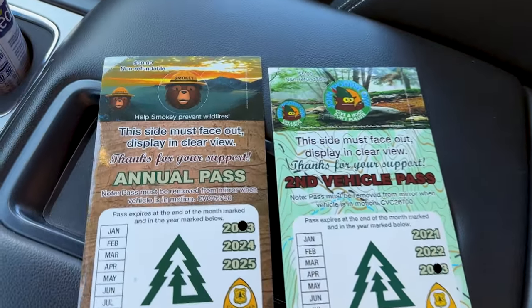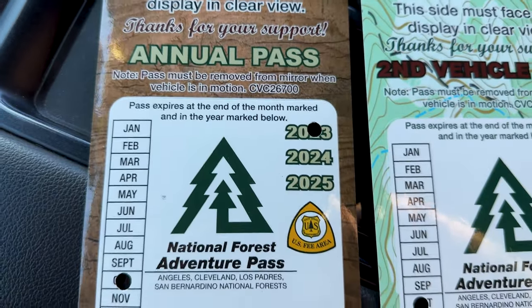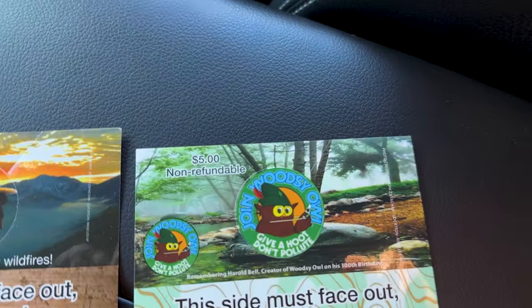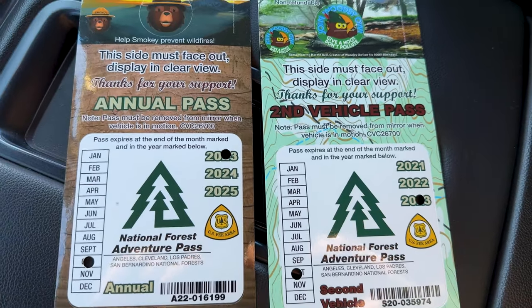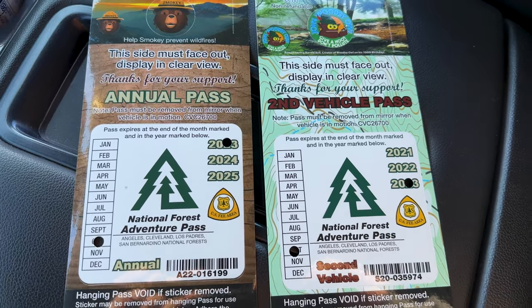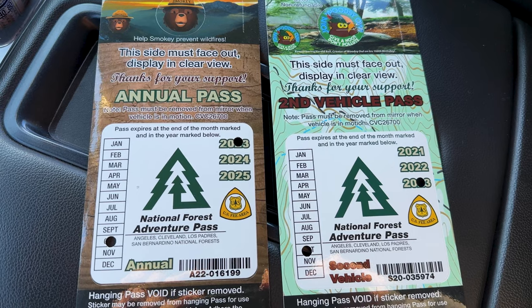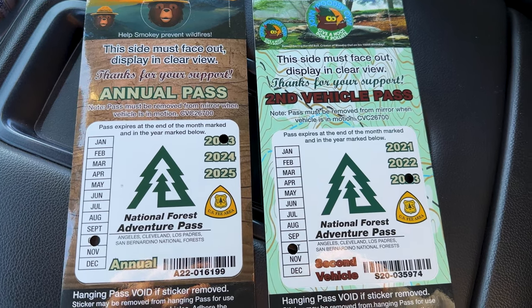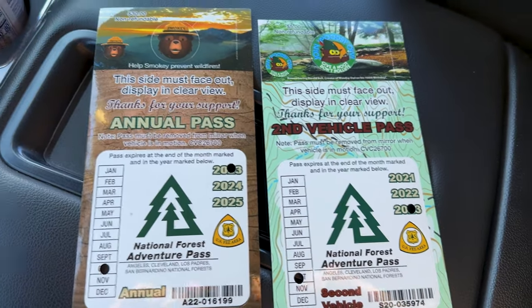All right, I got the passes at Bill's Place, and like I said, this first one is $30, an annual pass. But for $5, you can get a second vehicle pass, which to me, I think it's worth it to spend the extra $5. Like I said, my truck needs one, but my plated KTM also needs one if you ride the KTM in without the truck. So for $5 more, I just buy it, throw it on the bike, and I don't have to worry.